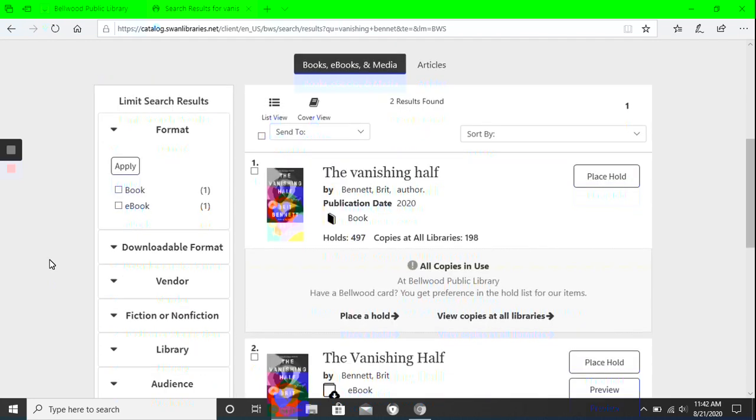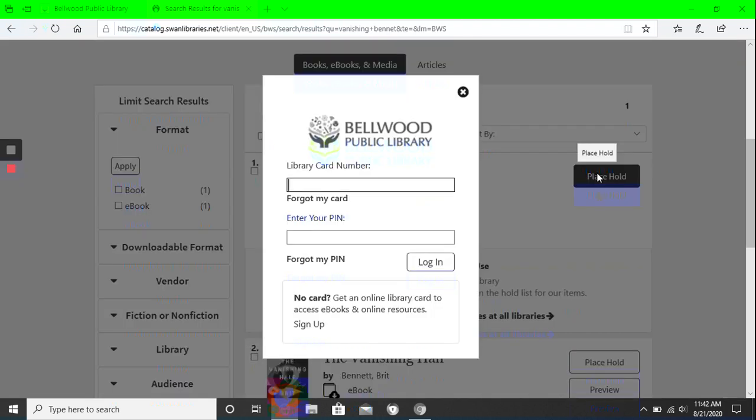Okay? And now, since this is checked out, we will do the place hold. This is what comes up when you click on place hold. It will ask you for your library card number and your PIN. You do need to put in the full card number starting with the 2, and then your PIN would be a 4-digit number that you set up when you got the card.